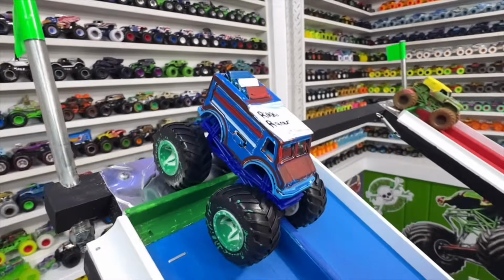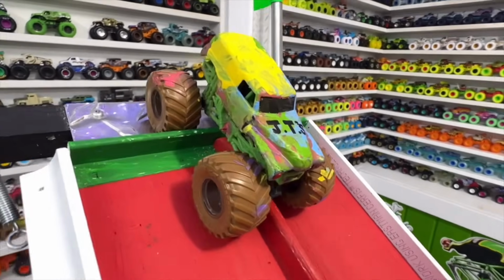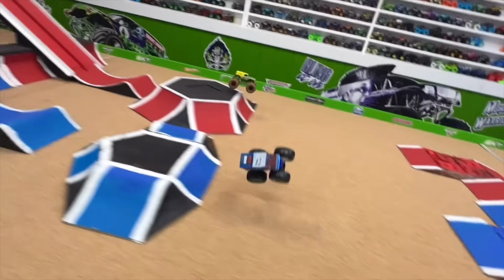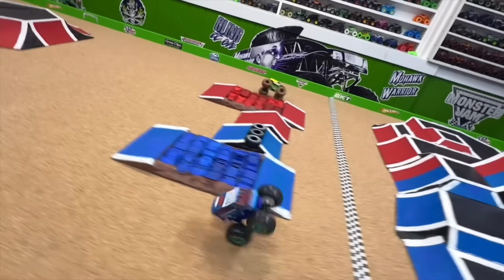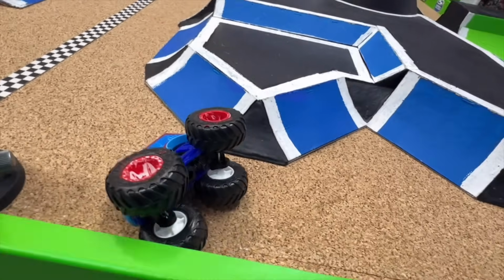Racing out of the blue lane, we have Ricky Racer taking on JT's Garage in the red lane. Let's go racing! Green flag, here we go. Ricky Racer so fast coming out of the gate, down the ramp into that first jump. Huge jump from that truck. Oh, but has problems, starts to flip. JT's Garage catching up and at the line. It's a photo finish.